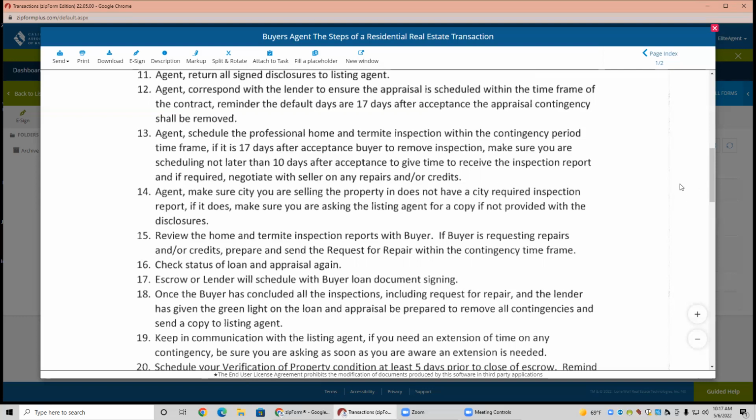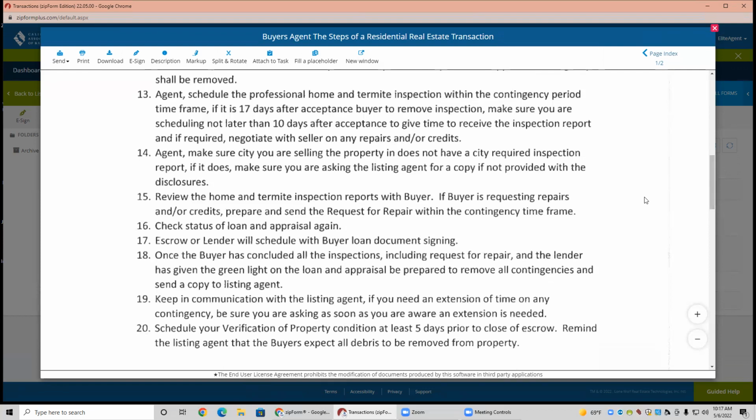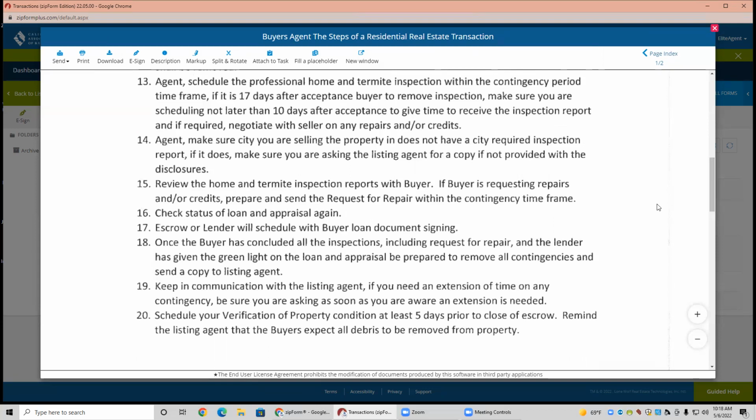And at that point, if there's any repairs they want to request from the seller and or credits, you're going to complete a request for repair form, and you're going to begin negotiating with the seller on those repairs or credit. Just a reminder, homes are sold as is. It's written in the contract. But even at as is, it doesn't hurt to ask for repairs or credit. The seller may go along with it. So always ask, see if you can get what your buyer needs. It does not hurt to ask, okay? A lot of times they'll respond and do something.